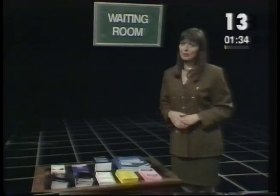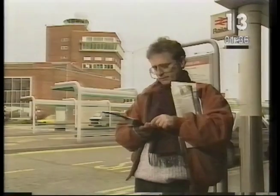Now, we've set Sylvester McCoy, the intrepid time traveller, a timetable challenge to boldly go where he's never gone before. He has to make his way from Heathrow Airport to our studios in Bristol as fast as possible by public transport. And he's supposed to join me by the end of the programme. He set off quite some time ago.